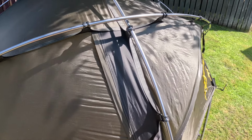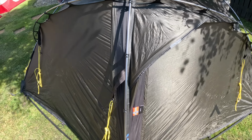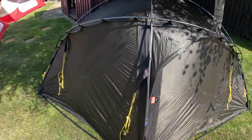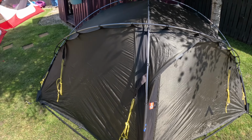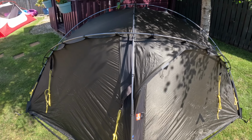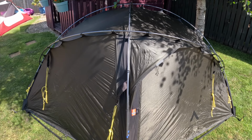Another feature I like about it is it has 2 doors, which I'll open in a second and let you see, which means if the wind changes direction in the night, you can open one side, and if it switches, you can switch it and open the other side. So yeah, that's quite a versatile thing about this tent, and one that makes it rather good.